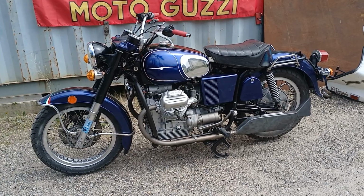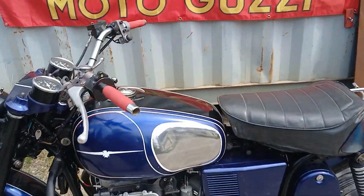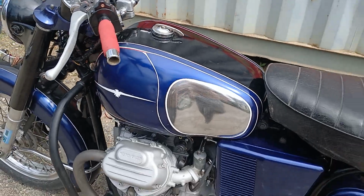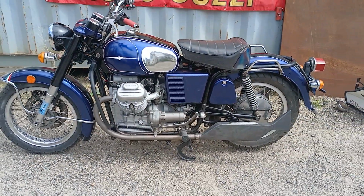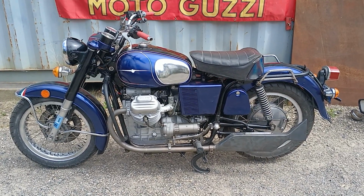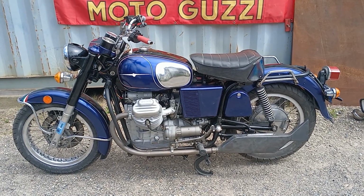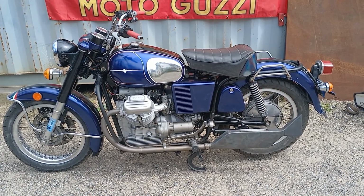Took her out yesterday afternoon for a ride. Did 8 miles yesterday. I called at a friend's house and I managed to bullshit the rest of the evening away. So yeah, she ran very well. I may have to change the carburetor jetting, but apart from that, everything works. The lights all work, the brakes even work.